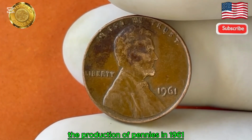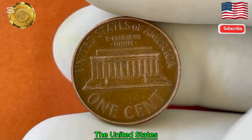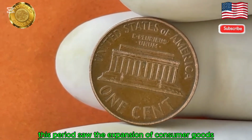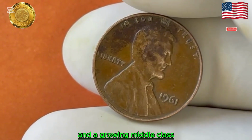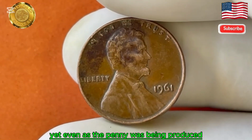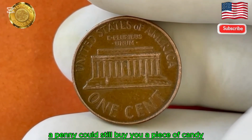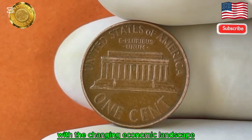The production of pennies in 1961 was also influenced by the general economic environment of the time. The United States was in the midst of an economic recovery following the recession of 1960, and the nation was experiencing a period of rapid growth. This period saw the expansion of consumer goods, increased industrial production, and a growing middle class. As more people were spending money, coins like the penny were in high demand. Yet, even as the penny was being produced in large quantities, its value in terms of purchasing power was diminishing due to inflation. At the time, a penny could still buy you a piece of candy or a newspaper, but its value was slowly decreasing with the changing economic landscape.